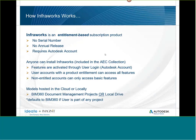Now, in the background of how Infraworks works, Infraworks is an entitlement-based subscription product rather than a serial number-based subscription product. Unlike Civil 3D or AutoCAD or Revit, where you have to install and use a registry key and a serial number to activate the license, in the case of Infraworks, your software manager would need to assign your Autodesk account to an Infraworks entitlement. That will allow your Autodesk login to access all of the features and functions of the full product when you are signed in.